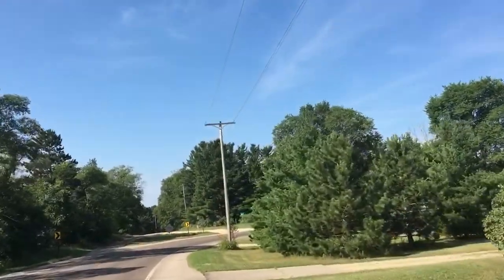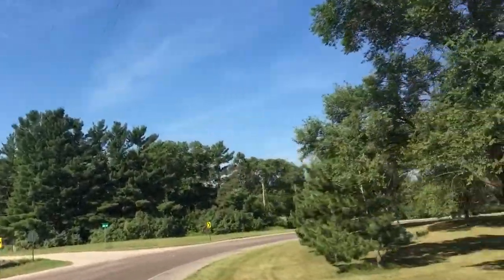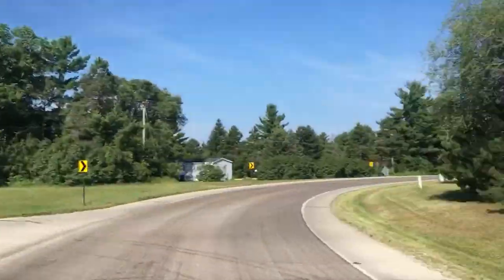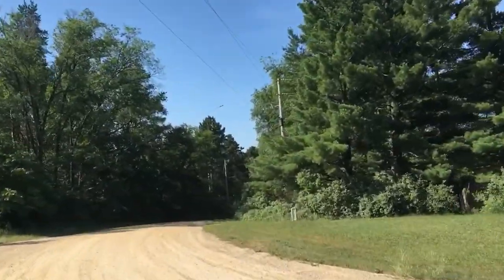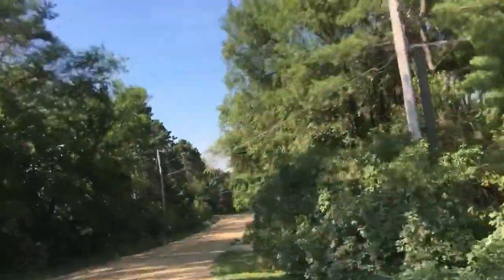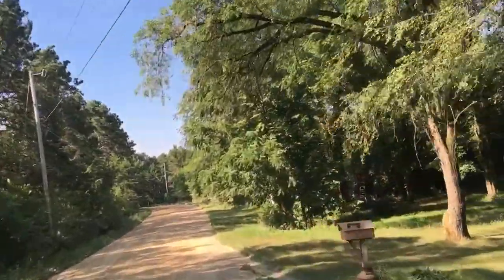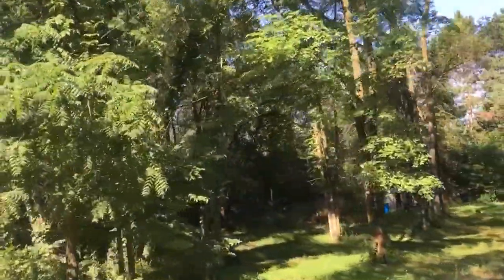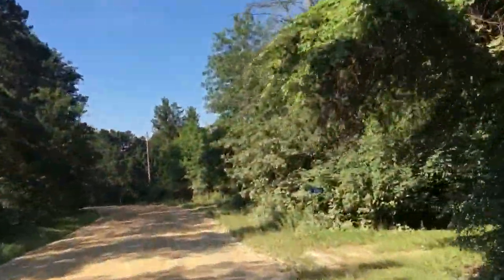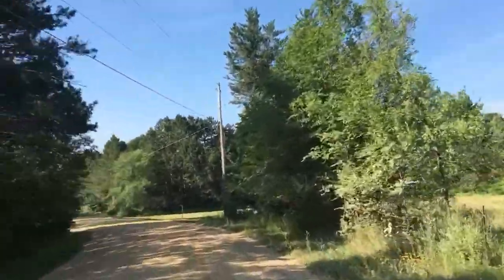Falls for Lake Elot. It's not gonna be a fast ride because we're gonna be taking some gravel here. All right, here we go. This is gonna be awesome through here. It is pretty. We're gonna show you some nice tree land like this, all the way out to some farmland. It's gonna be an interesting ride, young people.